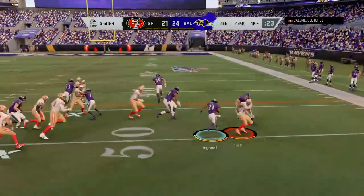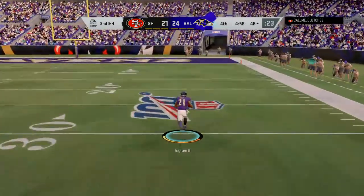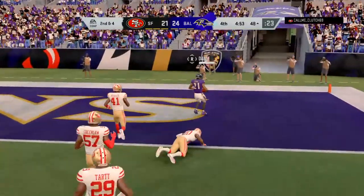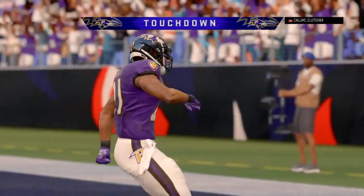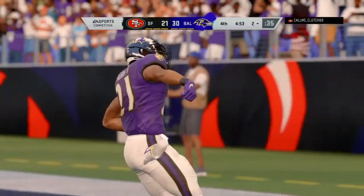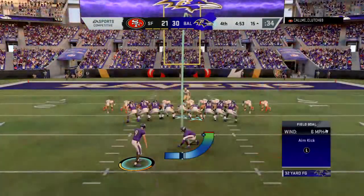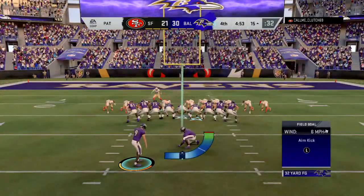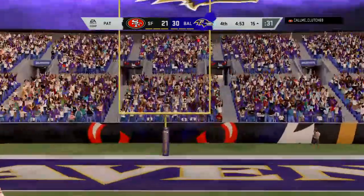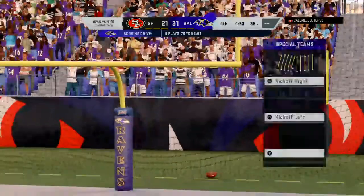On 2nd down now, it's Ingram. There goes Mark Ingram. Touchdown. Mark Ingram, his 2nd touchdown of the afternoon as the Ravens push further out in front. And he certainly played a pivotal role with those 2 TDs and why they're up on the scoreboard right now.